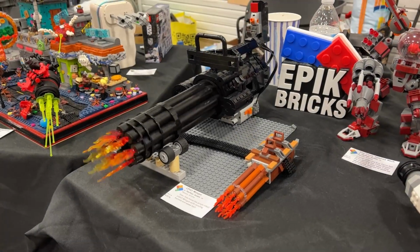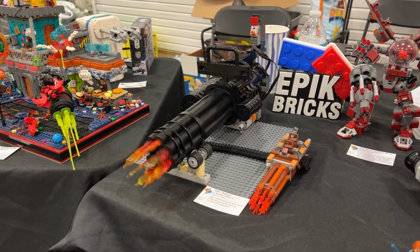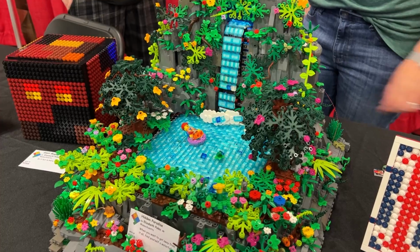Starting off strong here with a fantastic rotating barrel with these fire pieces at the end there to give it that awesome effect. Epic Bricks did a really great job here. This lovely little MOC here by Elizabeth, complemented nicely by a nice little magma cube from Minecraft there.